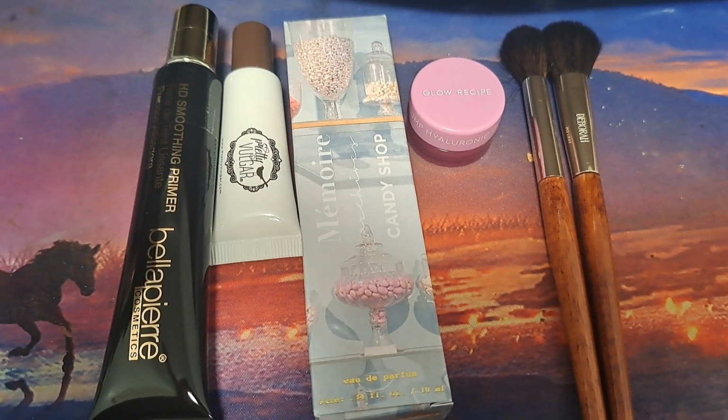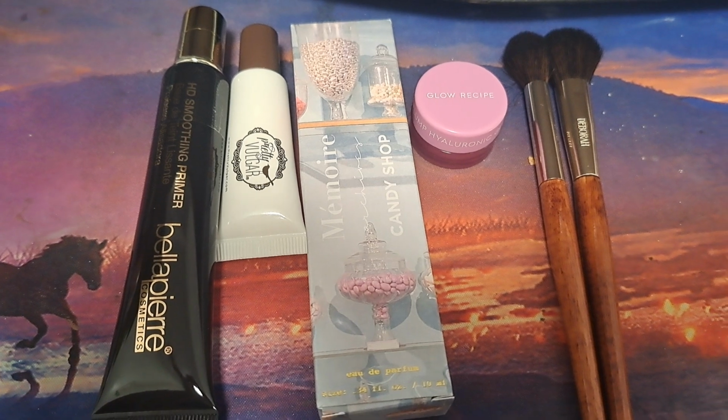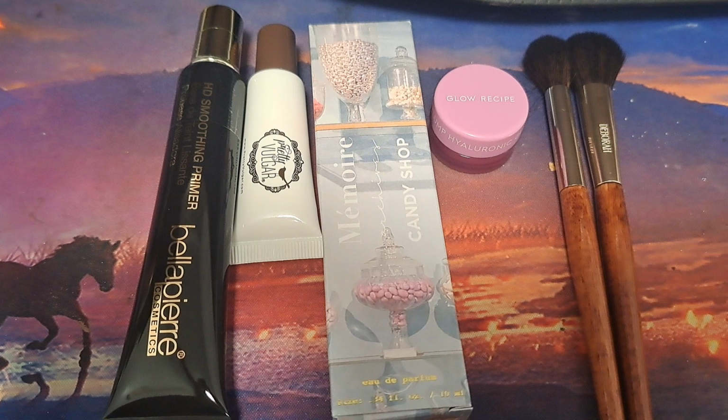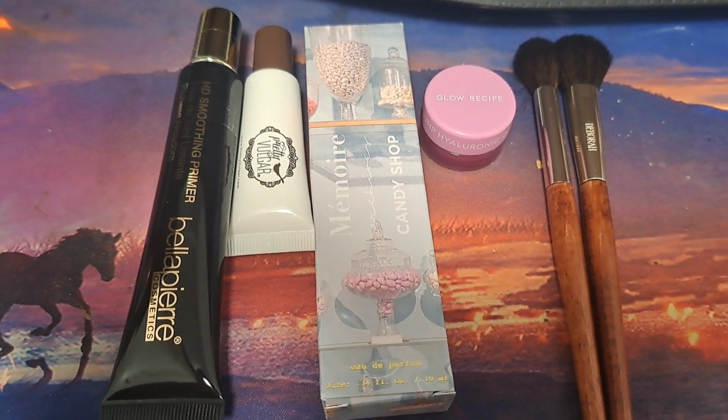Other than that, yeah, I really think this was a 5 out of 5 bag for me. I didn't get too much makeup, and I didn't get too much skincare, and I finally got a fragrance, which is fantastic. Love their fragrances. So I'm a happy camper, truly.